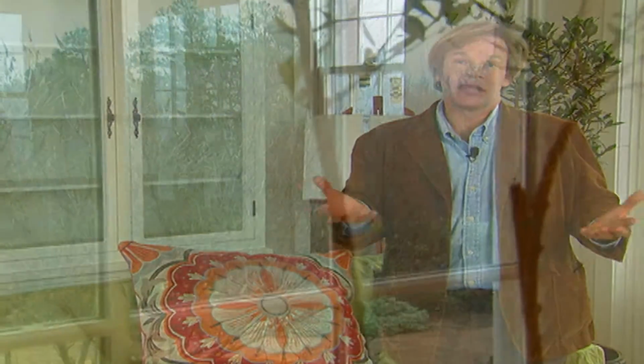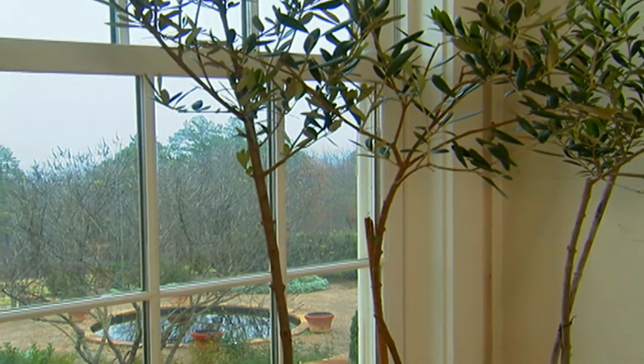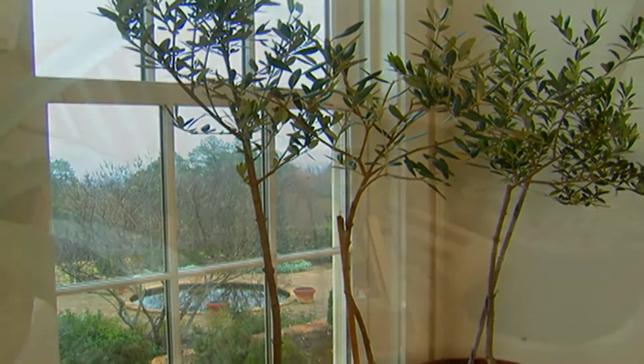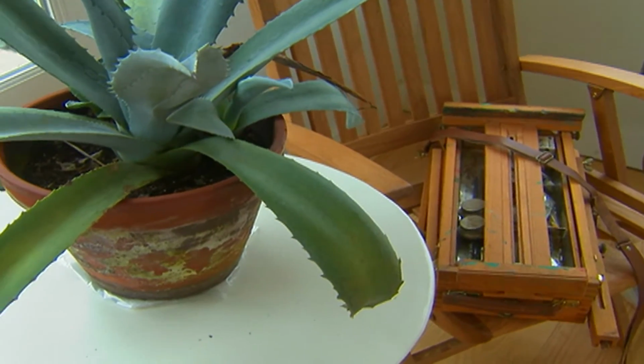And this space has a lot of light in it. And we're using some really great colors with some great fabrics and paint. And because there's so much light in here, I can bring in some of my favorite plants. So it's got a great feel to it. And hopefully when I'm not using it for crafts projects or painting, this will be a very hospitable and inviting place for friends.